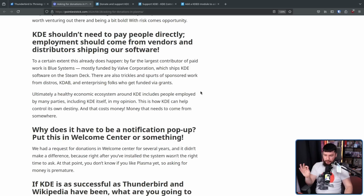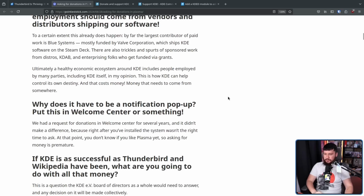Why does it have to be a notification pop-up? Put this in Welcome Center or something. We had a request for donations in Welcome Center for several years, and it didn't make a difference because right after you've installed your system wasn't the right time to ask. At that point, you don't know if you like Plasma yet, so asking for money is premature.